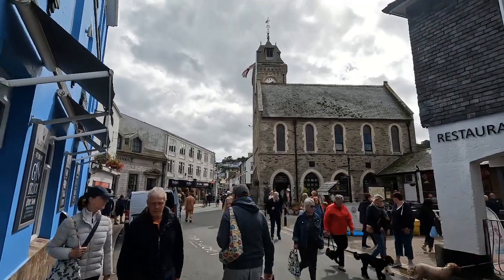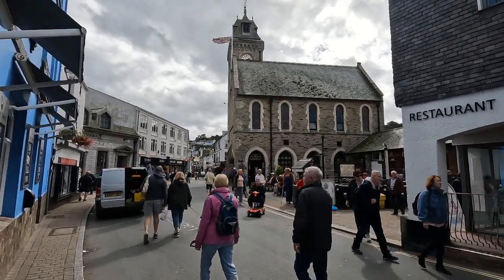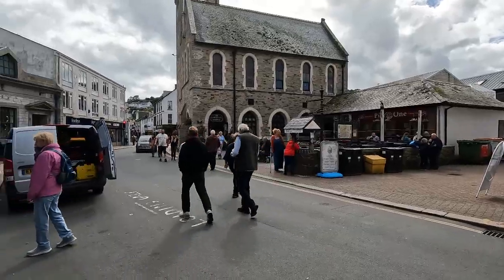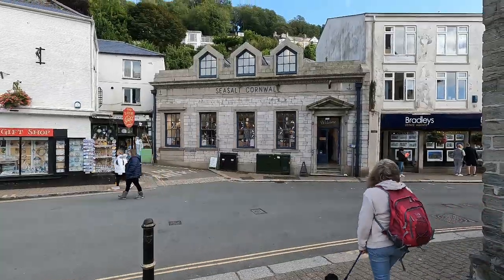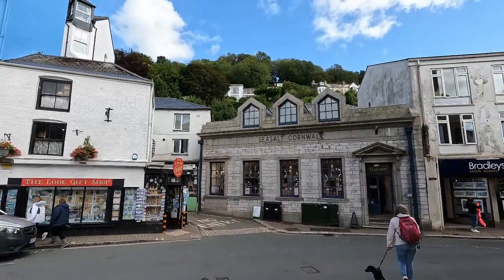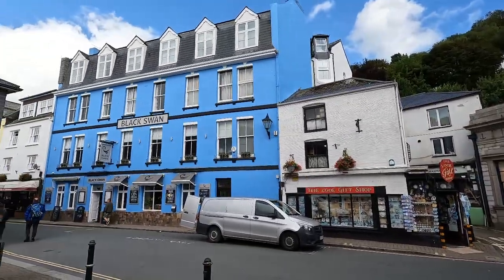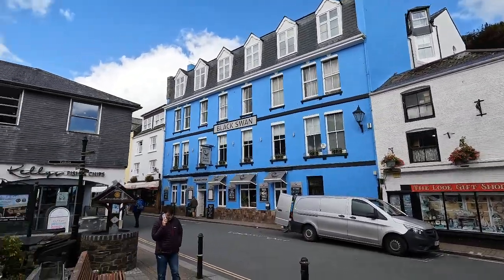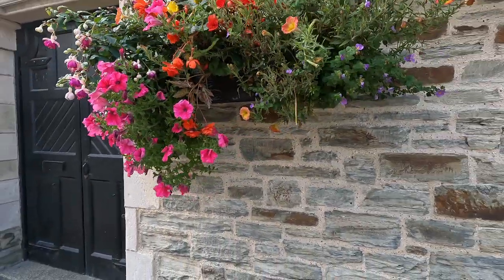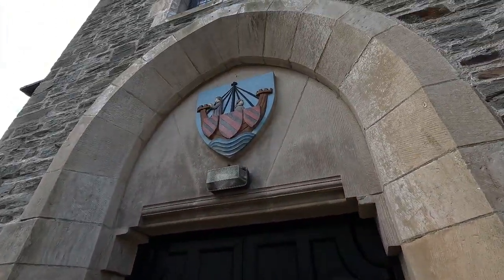That church is now a market. The Guildhall Market. Beer one coffee shop. It's like an old bank over there. Then you've got the houses up there in the trees. A black swan that's painted blue. I'd have had it black myself. That's nice. I don't know what it represents, but it's nice.